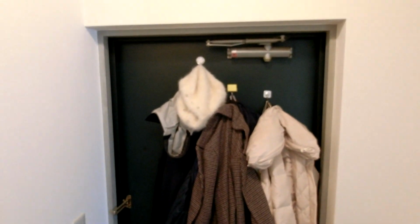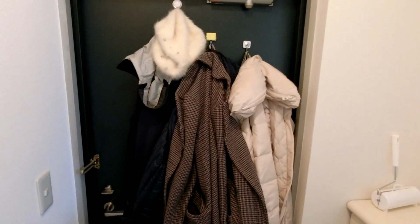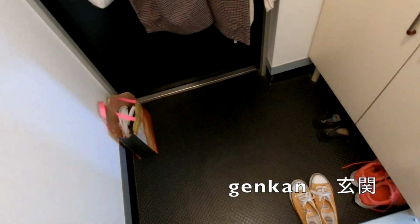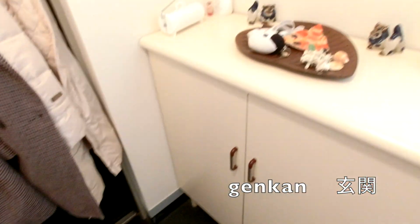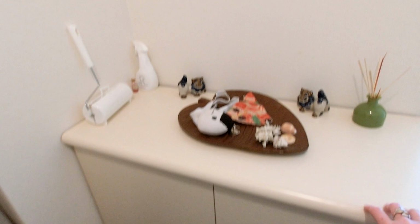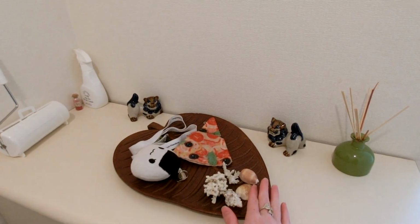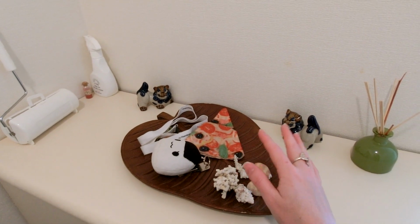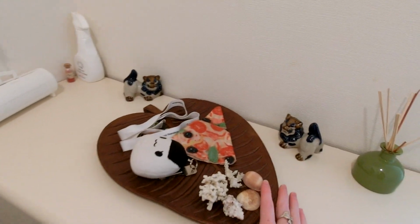So this is the first thing you see when you enter. This space is called the Genkan, which is a little entrance. It usually comes with a shoe cupboard, so this was already installed. This is my little key and metro card plate, which is easy to use.